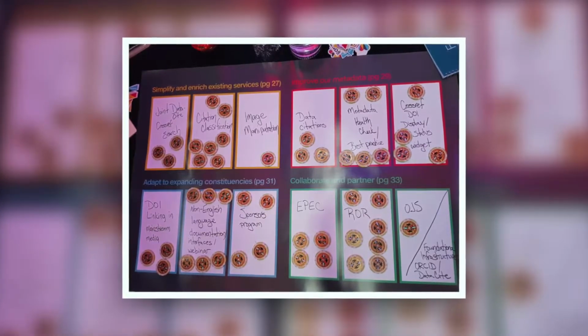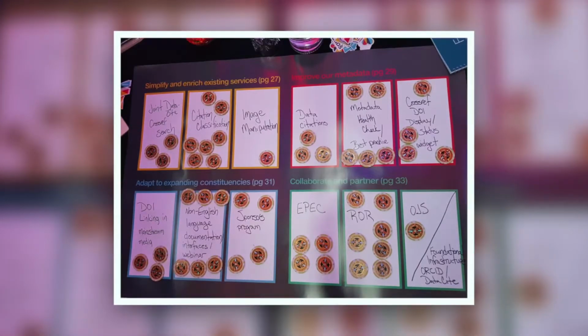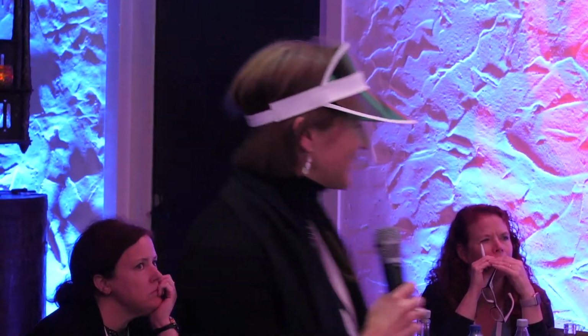services. We have the Research Organization Registry as number one. Then we had non-English language documentation, interfaces, and webinars. So we put all of those things together because I think those are different, important outreach. And then we had citation classifications as the third. And also runner-up, we did the exact same thing of putting the metadata health check and the best practice together, and that was a close runner-up, so we'll mention 4.